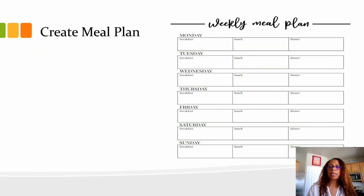Here you see a weekly meal plan. We have it based on the days of the week and the categories. We have breakfast, lunch, and dinner. What I don't have on here is your snacks. That's something that you can add to this list or create your own list. This is just an example of what you want to do. There's many different ones out there.